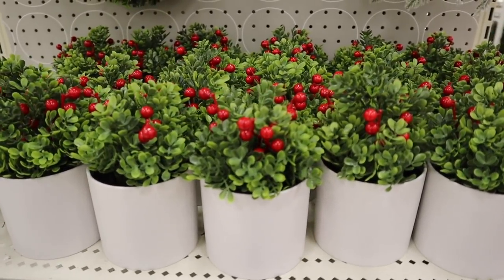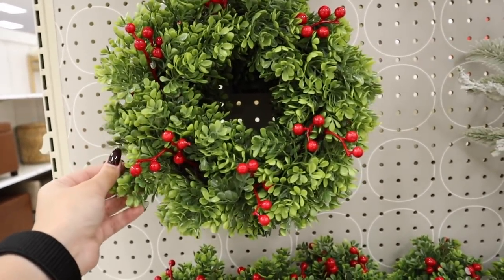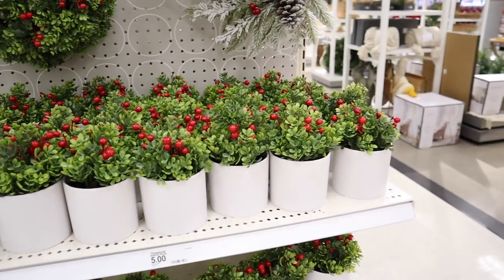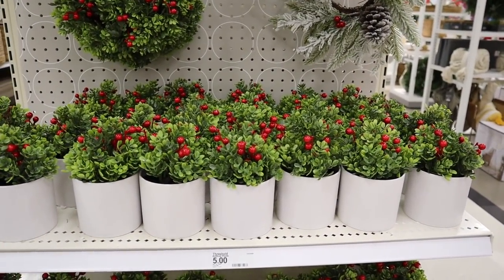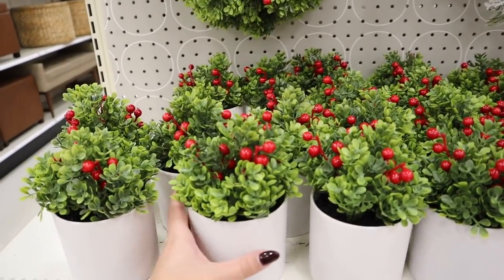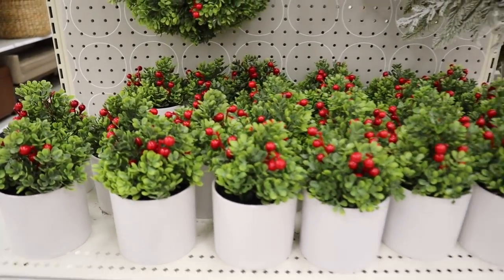Brand new $5 arrangement, and they do have a matching wreath. Super cute, nice bright green color with the red berry accents. Would be perfect to carry you straight through Valentine's Day. That's definitely where my mind is at this point. I'm thinking about Valentine's Day decor. And they do have a little matching plant to go with it, and this is $5.